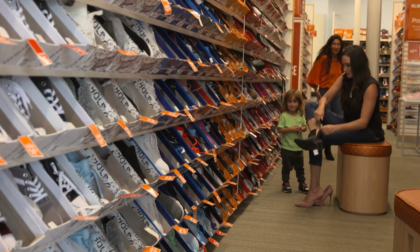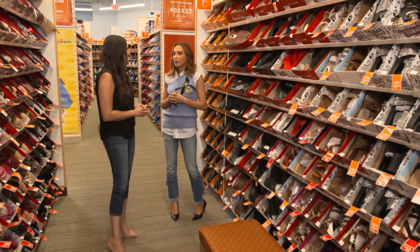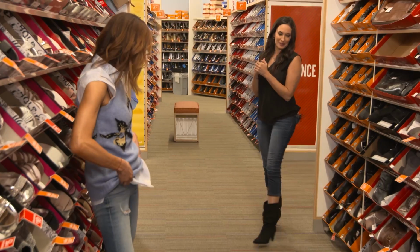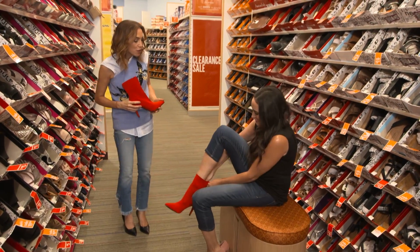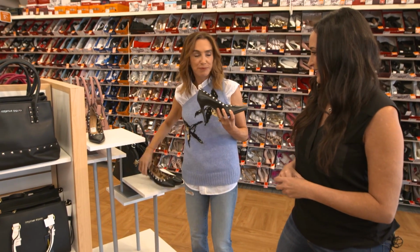What I love about coming to Payless is that the kids' shoes and the adult shoes are all together in one store. So he gets to look for things that he loves, and I get to look for shoes that I love. This season, it's all about the boot. So you really have to get yourself one hot new boot style. Slouch boots, kitten heels, and sock boots are all the rage this season. And with brands like Christian Siriano, you don't have to sacrifice designer style or dollars.